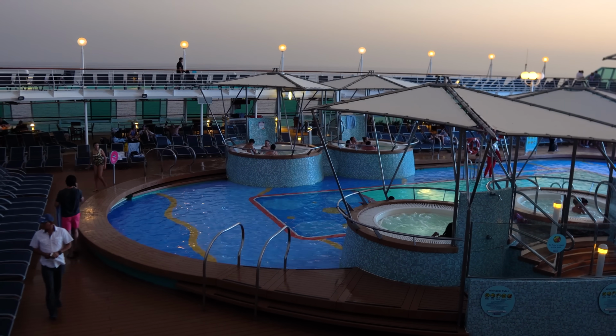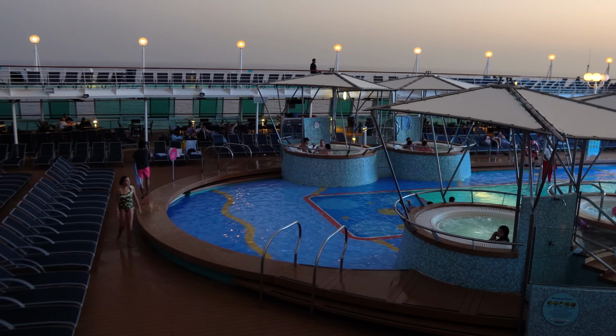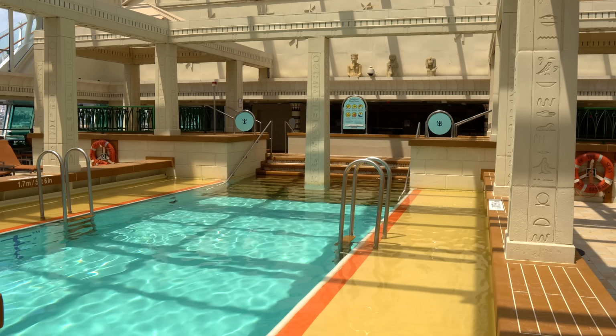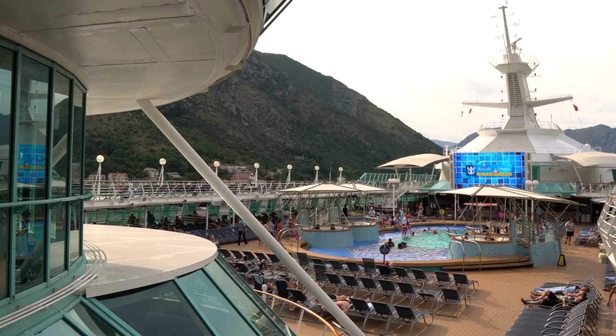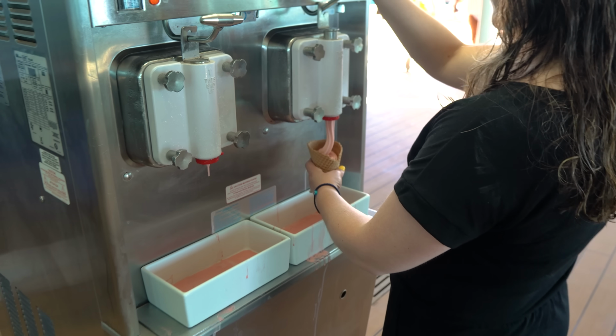With the traditional decor and lack of water slides on Rhapsody of the Seas, it wasn't as exciting as Symphony of the Seas, but I honestly preferred the vibe there. With one pool outside and one pool in the solarium, I didn't encounter nearly as many crowds using the pools. Although this could have been due to our port-intensive itinerary, I still found myself enjoying the pool deck far more on an older cruise ship.